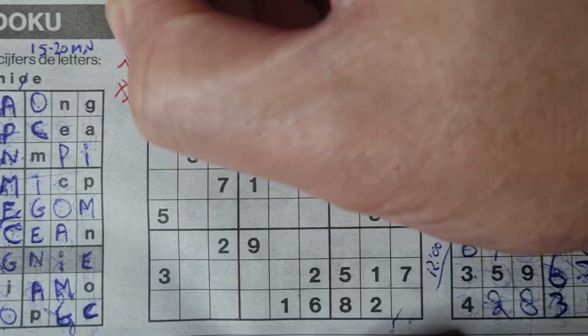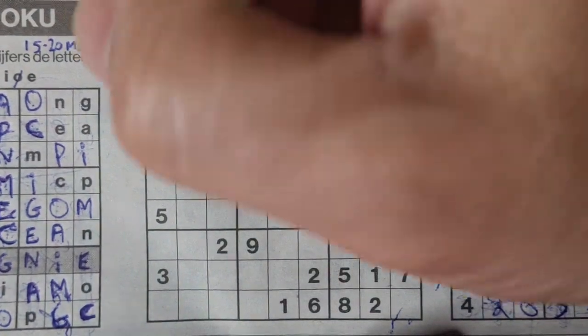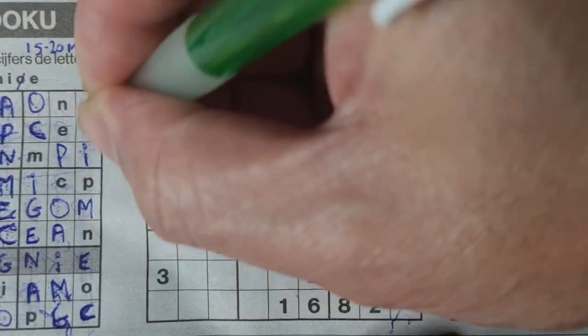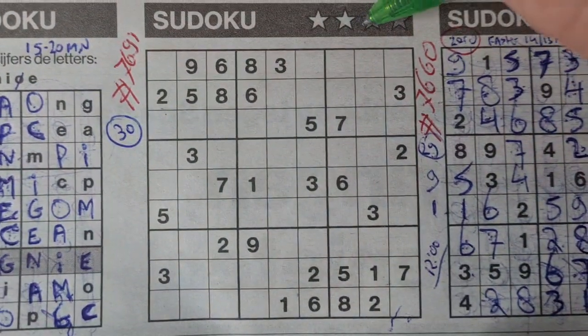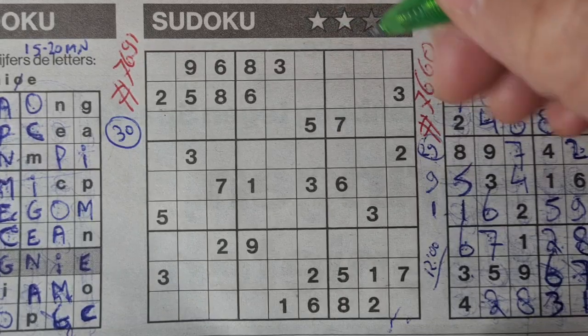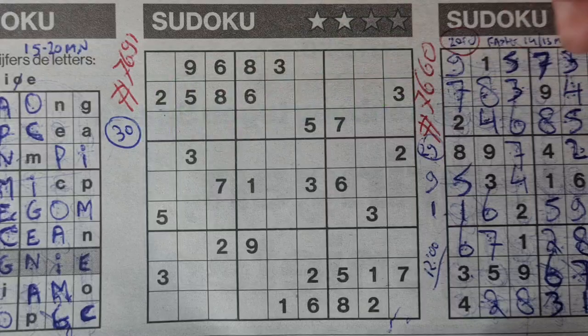7691. Before I start, I always count the printed digits. Well, this one, 30 printed digits. Should be an easy one. Usually the Two Stars puzzle has 26 printed digits. This puzzle has 4 digits more.